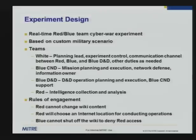They had to choose a location for conducting their operations, and Blue was not allowed to shut off the mission system. They had to stay up and stay operational for the entire duration of the experiment.